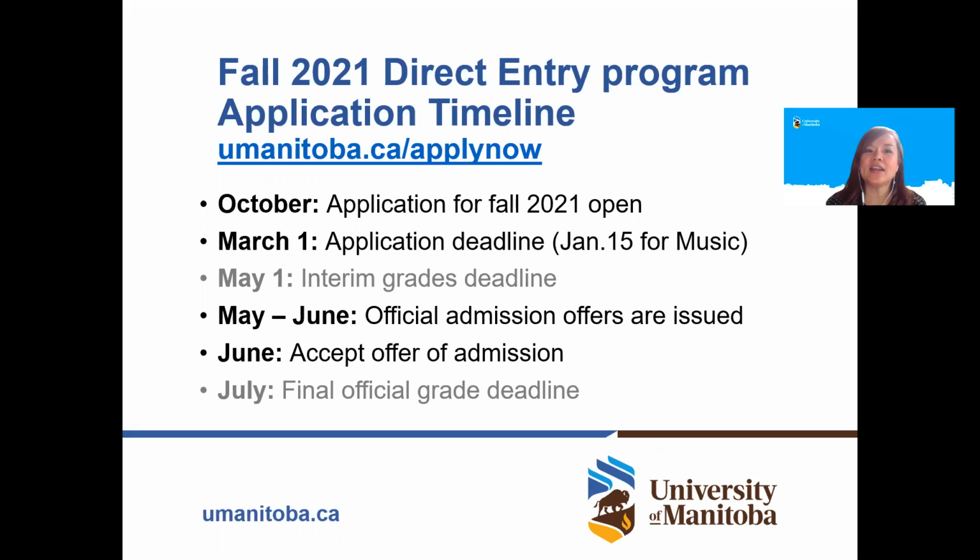So we request that students submit their interim grades or interim transcripts, and the deadline is May the 1st. Now, the good news is if you are a student in Manitoba schools and you submit and pay your online application before March the 1st, your interim grades and final grades will be requested and submitted on your behalf from your school division. So that's great. That means if you apply before March the 1st, you don't have to worry about the deadline to submit your interim grades or final grades of your grade 12 subjects.